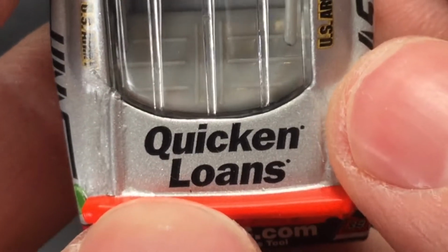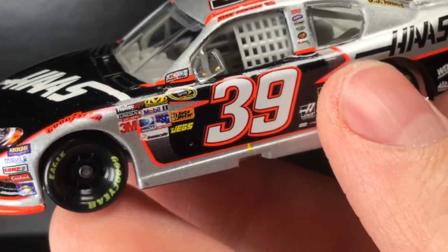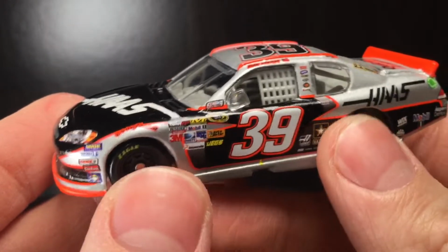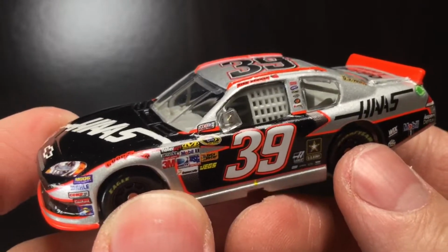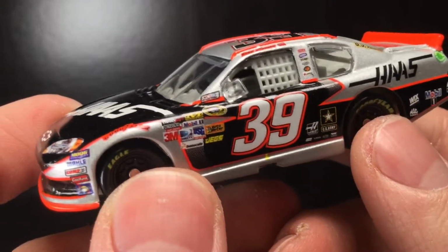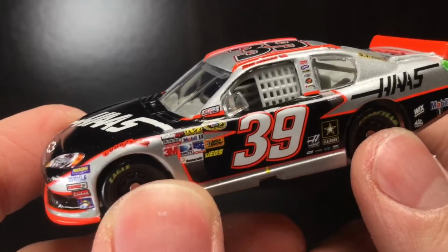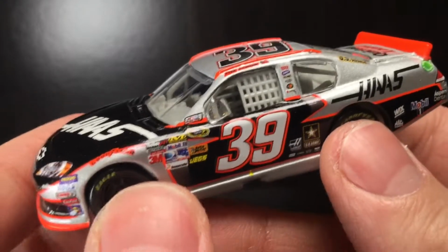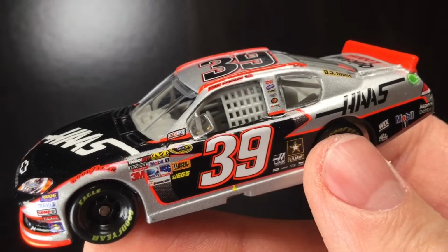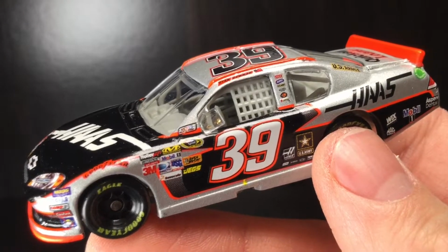And then you can screw over here. You got Quicken Loans. And sure enough, Quicken Loans would actually leave Stewart-Haas Racing to follow Ryan Newman when he would leave Stewart-Haas Racing for RCR. I see this diecast, I think of two things. Ryan Newman at Martinsville in 2012, and that crazy finish when Clint Bowyer and Newman and Johnson and Gordon were all just going nuts trying to win that thing, and Hendrick Motorsports ended up taking a fat L, unfortunately, that day.